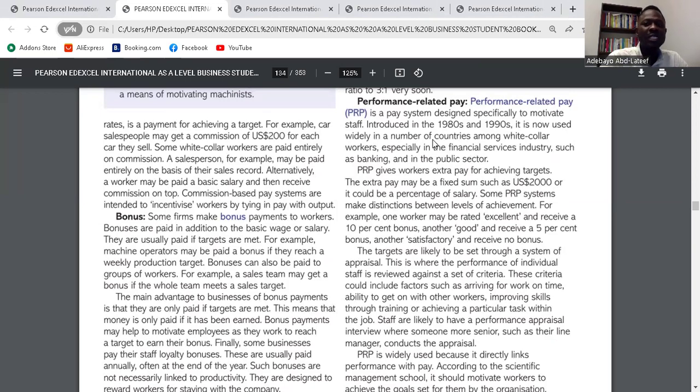So they say PRP gives workers extra pay for achieving targets. The extra pay may be a fixed sum, such as $2,000, or it could be a percentage of salary. Some PRP systems make distinction between levels of achievement. For example, one worker may be rated excellent and receive a 10% bonus, another good and receive 5%. So they could rate it, but it is individualistic. As soon as you are able to reach your target, you get the performance-related pay. It's different from a bonus. Bonus can be linked to a team, but PRP is basically linked to individual workers. Is it clear?